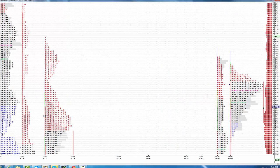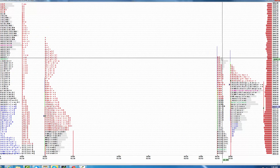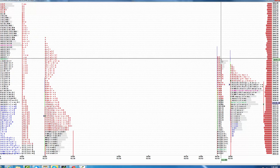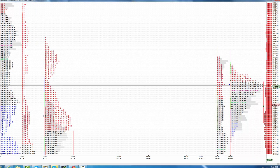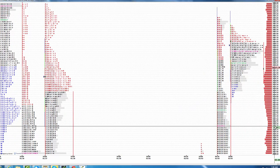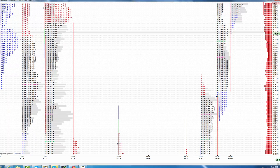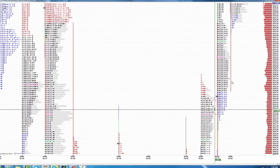Here's your overnight profile. This top up here looks unfinished, but unfinished tops can stay there for a while. We had a high of 2043, so we didn't take the day high out yesterday. We had a low of 2033, and to me this bottom is unfinished also. You see these single prints down here?